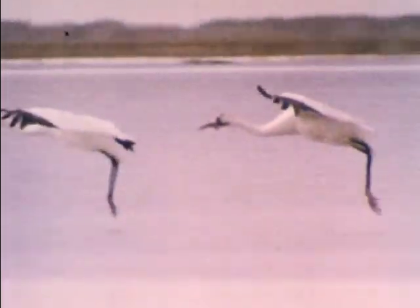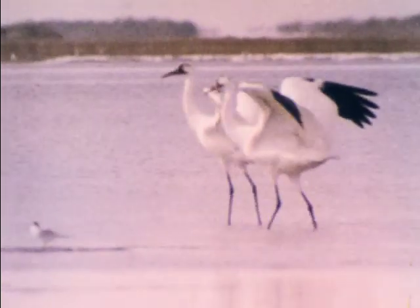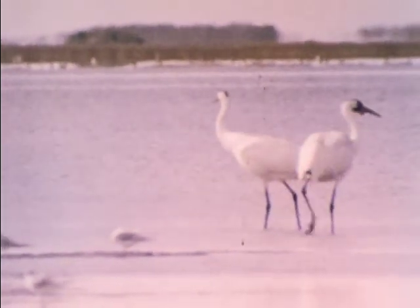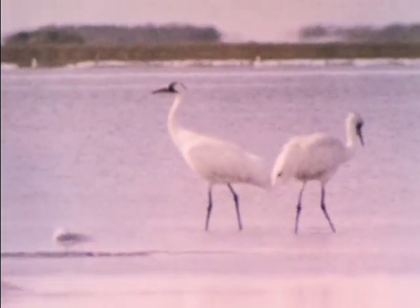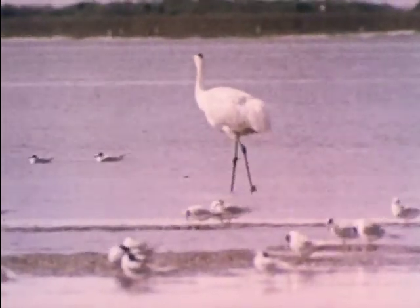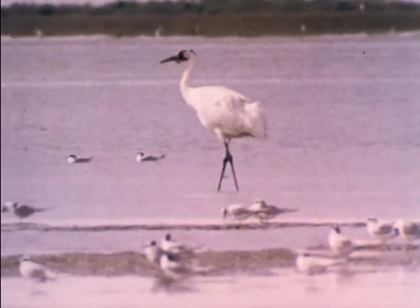The whooping crane exemplifies how biologists have restored such endangered species. During the first half of this century, whooping cranes experienced a major population decline. By the 1960s, the species was on the edge of extinction, largely due to loss of habitats caused by man's activities.